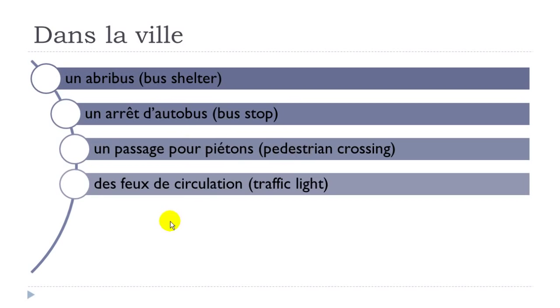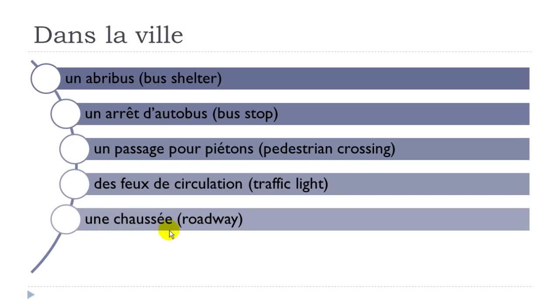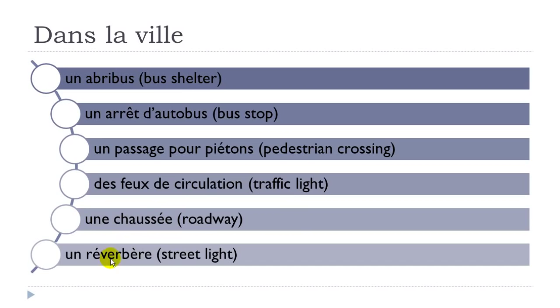Des feux de circulation. So here, final X, not pronounced. Une chaussée. Okay, here, final E not pronounced. And then you get the double S between two vowels, so it's really strong. I mean, the S is s. Un réverbère. Final E not pronounced. So here you've got this accent aigu, é, and then here you've got this accent grave, è. Okay, é, è. So it goes like réverbère.